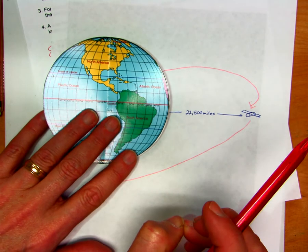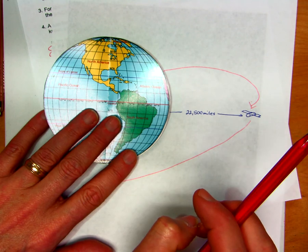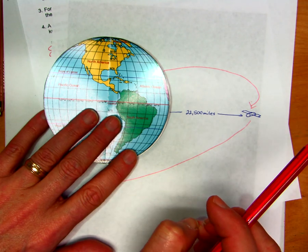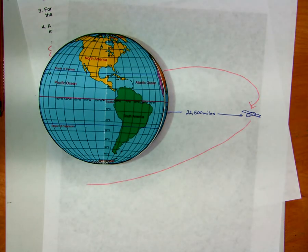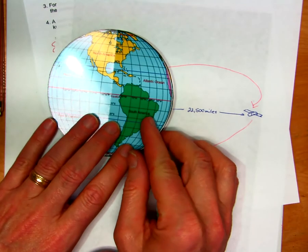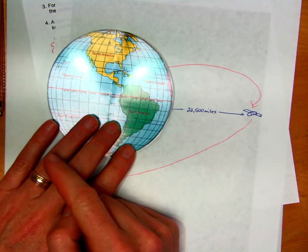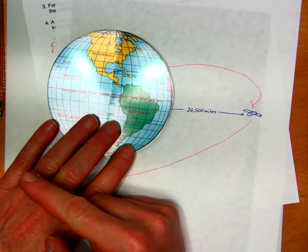it looks like it's in the same place. So the answer to this question, why satellite TV dishes in the northern hemisphere are pointed south and in the southern hemisphere pointed north, is because the satellites are located above the equator. And the reason they're located above the equator is so that we won't have to track the satellites as the Earth spins.